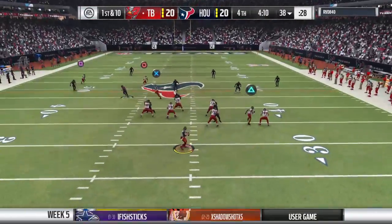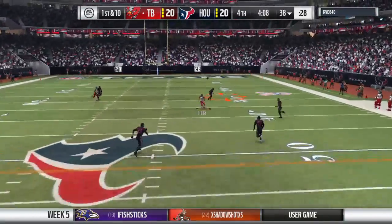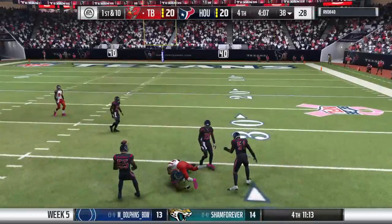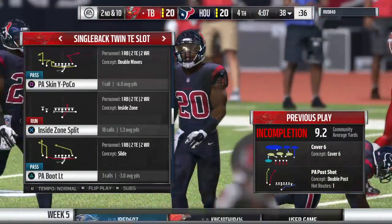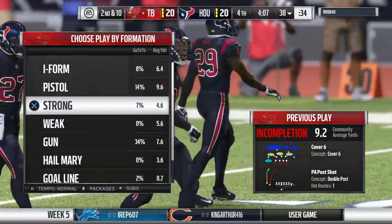Now a play fake here on 1st down. He's got time in the pocket. He'll rifle this one deep right side. He couldn't quite hold it. Got hit. Ball pops out, incomplete.